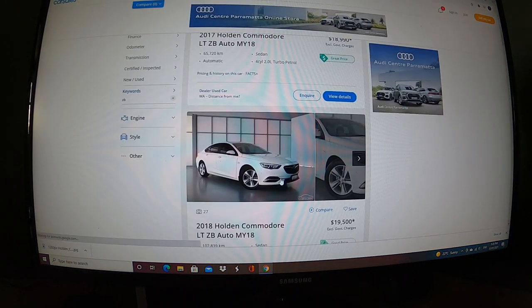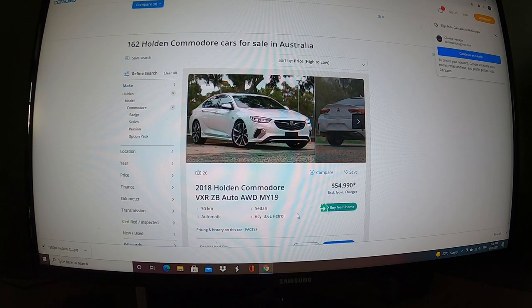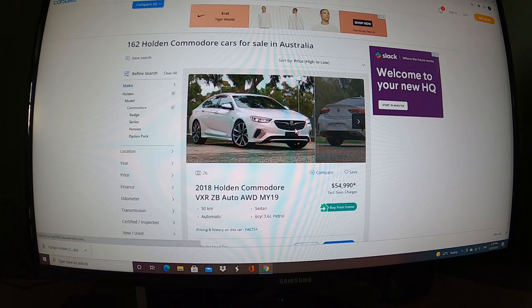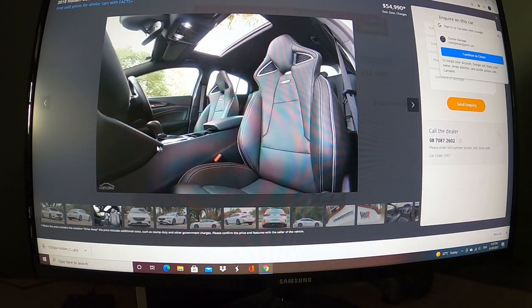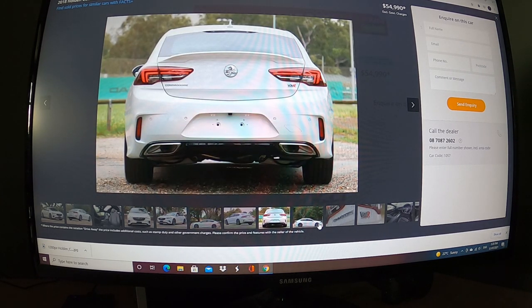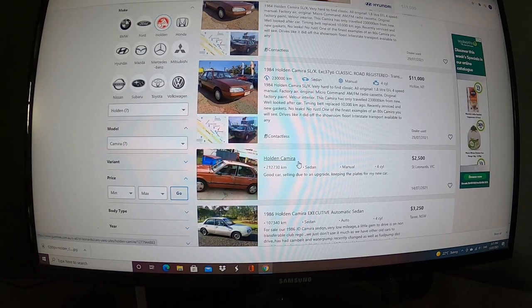That's a bit disappointing, really. It's the last sort of Commodore. Let's have a look at the most expensive one there is. Let's have a look. $54,990, but that's the VXR model, and that's only got 30 Ks. That's a brand new car with a 3.6-litre powerhouse. Front-wheel drive, you know, these things are just great. But actually quite nice seats in them. Interior appointments, and look at the size and the height of that console. Jeez. But anyway, that's the last Commodore we're ever going to see, but I'm not even going to call that a Commodore. I'm just going to call it an Insignia. That's too heartbreaking.